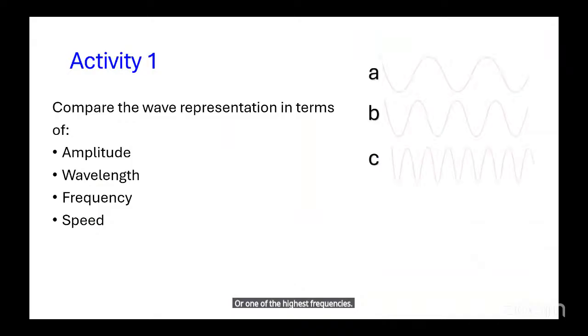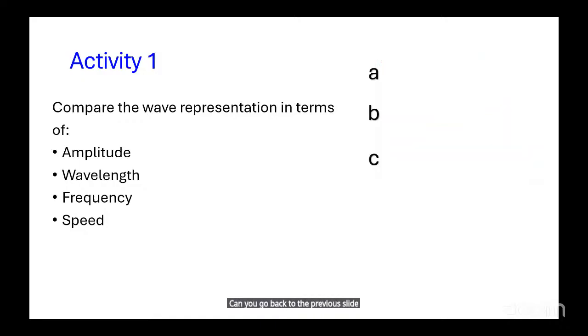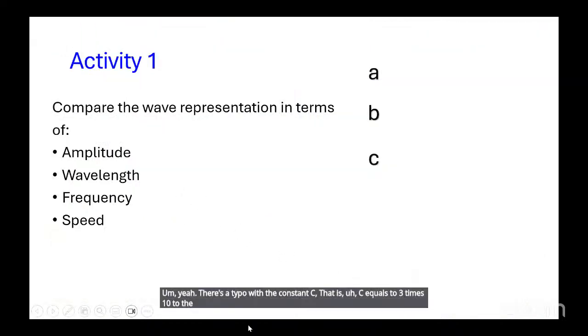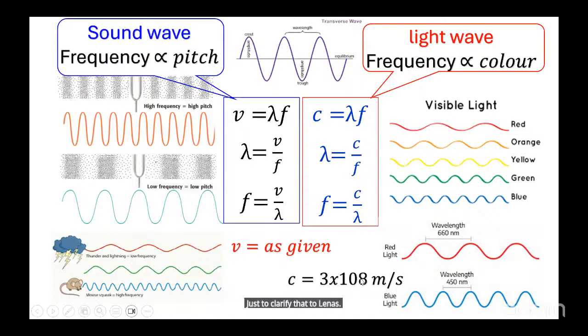Okay, let's do an activity just to see if we are together on this one. Can you go back to the previous slide quickly, just to help the learners with something? Thank you. Yes, there's a typo with the constant c. That is c equals 3 times 10 to the power 8 meters per second. Just to clarify that to learners. Thank you, Doctor.